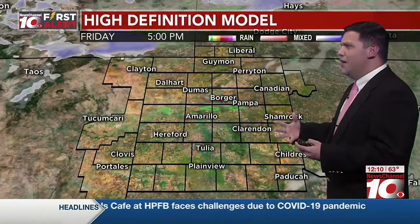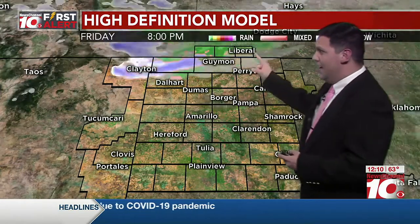So on our high definition model, we're going to remain dry, but the northwestern tier of the region, some models are now picking up on maybe a few snowflakes flying. But by midnight tonight, any precipitation that does try to fall for the northwestern tier will be out of here, and we'll be left dry overnight tonight into the day on Saturday.